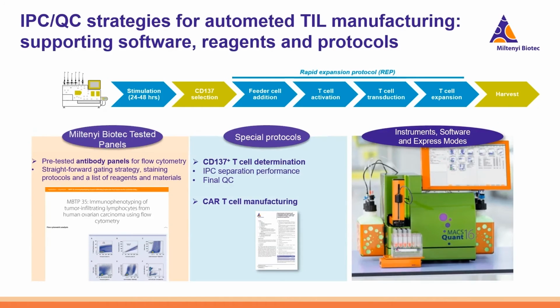To assure full support of our automated TIL manufacturing process, including the in-process control steps and the quality control, we have developed special protocols and antibody panels for the flow cytometry analysis. Within the MAXQuant software, we also have express modes, which allow analysis of certain flow panel data, such as, for example, immune cell composition, in an automated fashion.